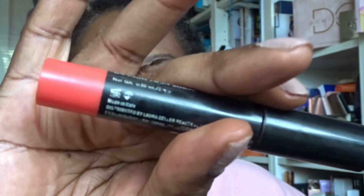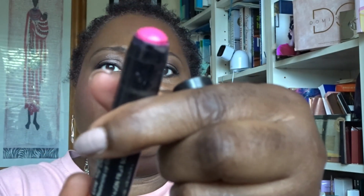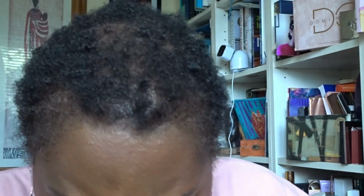Then we've got this one here called Dragon Fruit Sorbet. Oh dear, right. That's an interesting colour. It's pink, a pinky colour. I don't normally wear pinky colours. And then you can push them up like that, so you just twist it from below and it pushes it up. That's the lip crayons.